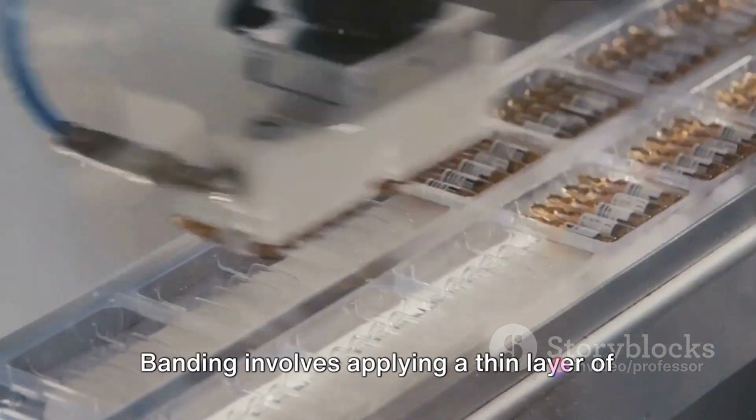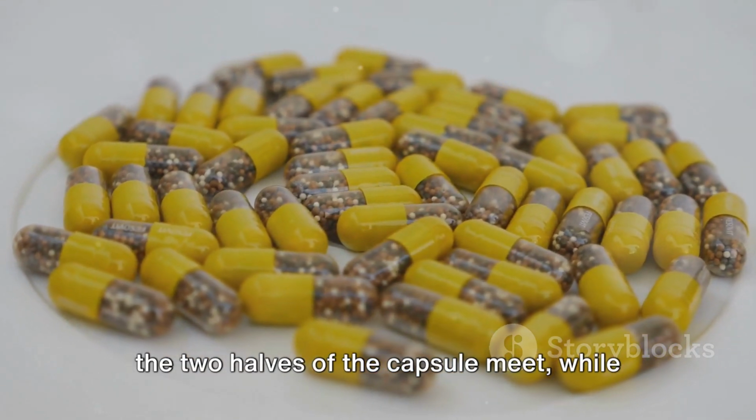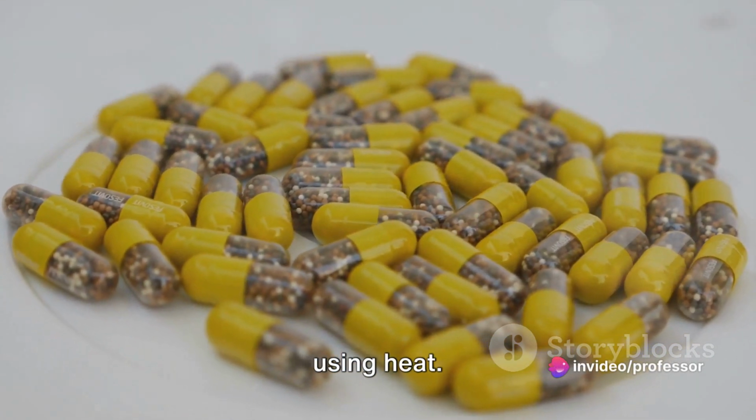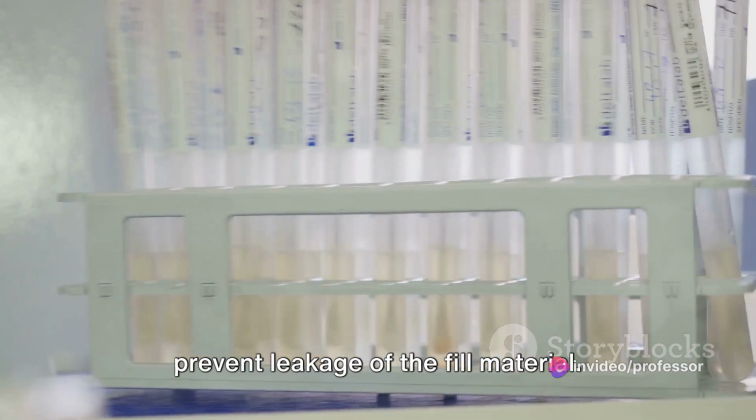Banding involves applying a thin layer of gelatin solution around the joint where the two halves of the capsule meet, while heat sealing fuses the two halves together using heat. Both methods provide a secure seal to prevent leakage of the fill material.